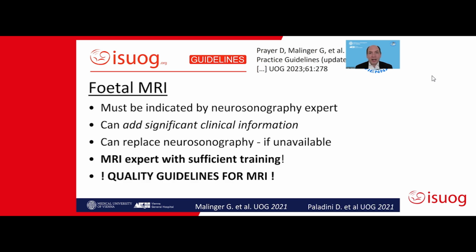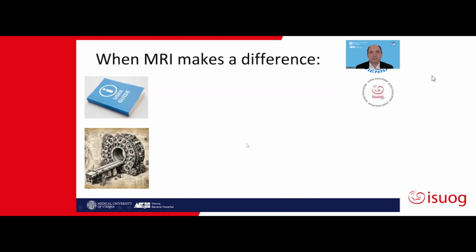However, you want to make sure that at the same time you're developing neurosonography, you also develop your MR imaging program. You need your radiologist on board. It's a really fun and very, very insightful examination, also for expert radiologists who want to develop in that area. And there are quality guidelines also for MRI. It's not only that ultrasound needs to have a certain quality, also MRI needs to live up to some standards.